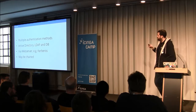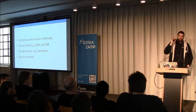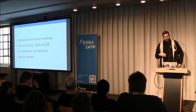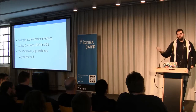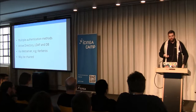We put a lot of energy into multiple authentication methods, means you can connect to an Active Directory, other LDAP, which is Active Directory kind of, a DB, internal authentication. You can also chain it, means you can ask your Active Directory if the user is allowed to connect, and if it's not available, you can go to your internal DB and figure out if the user is allowed to see a specific host.